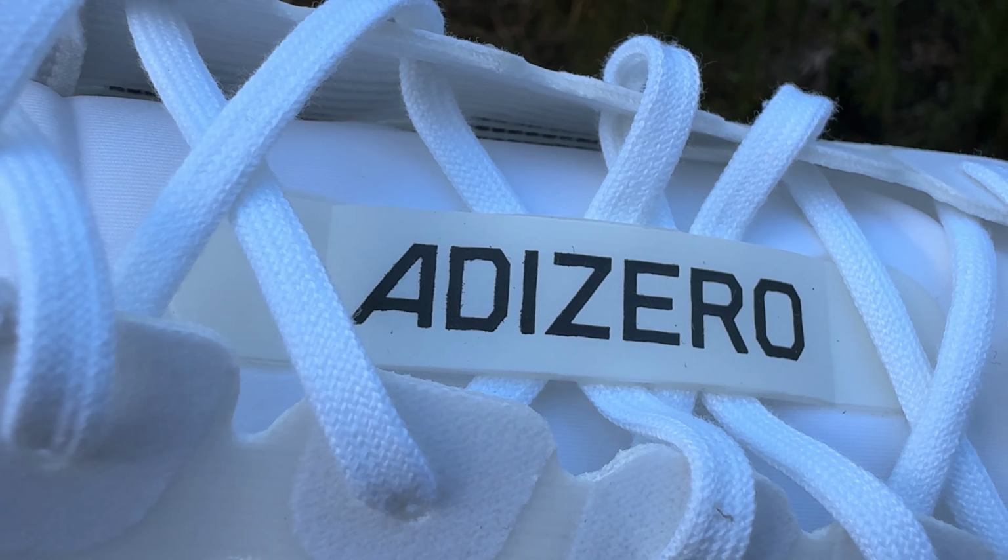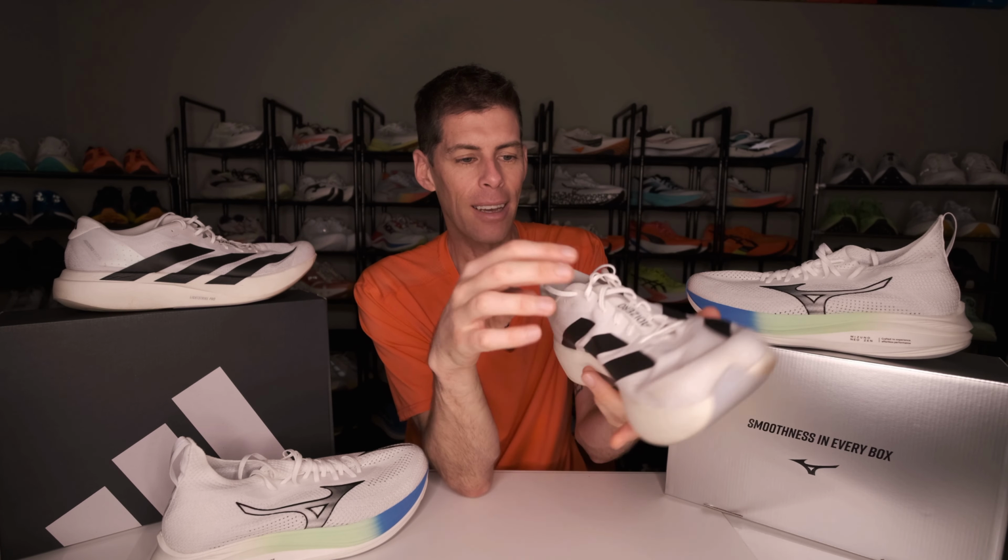The tongue is not gusseted, but we do have a lace loop right here on the front, which they make very clear by printing Adizero on it. But yeah, EVO SL has a pretty nice upper.